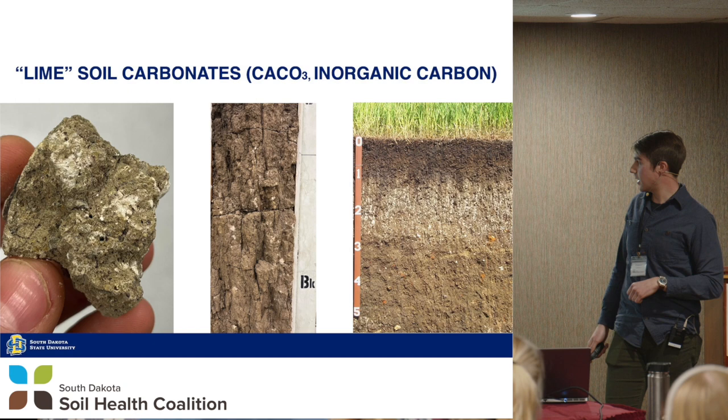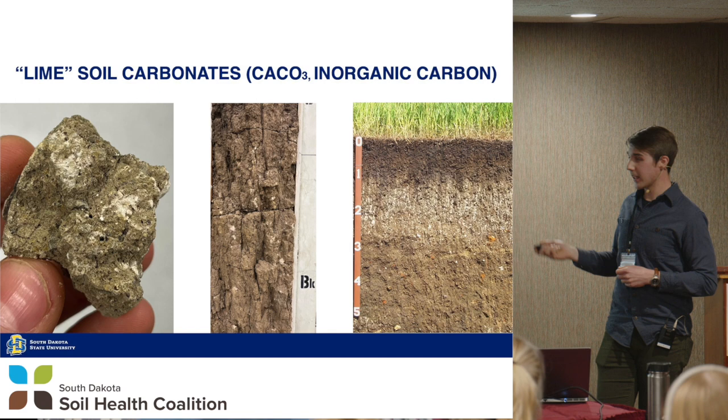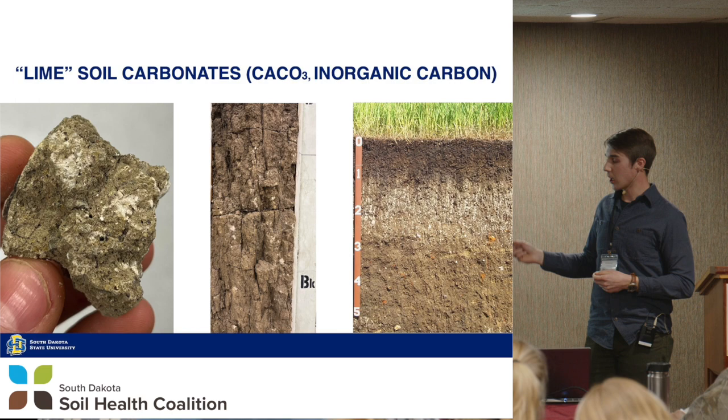This is calcium carbonate, also known as lime. And some of you may not know, but it's actually inorganic carbon. So when you look at total carbon data, and you see your total carbon spike up in your subsoil, that's what this is. This is not organic carbon, this is inorganic. That's why you have to be careful when you're looking at total carbon data, because inorganic carbon shows up in total carbon.